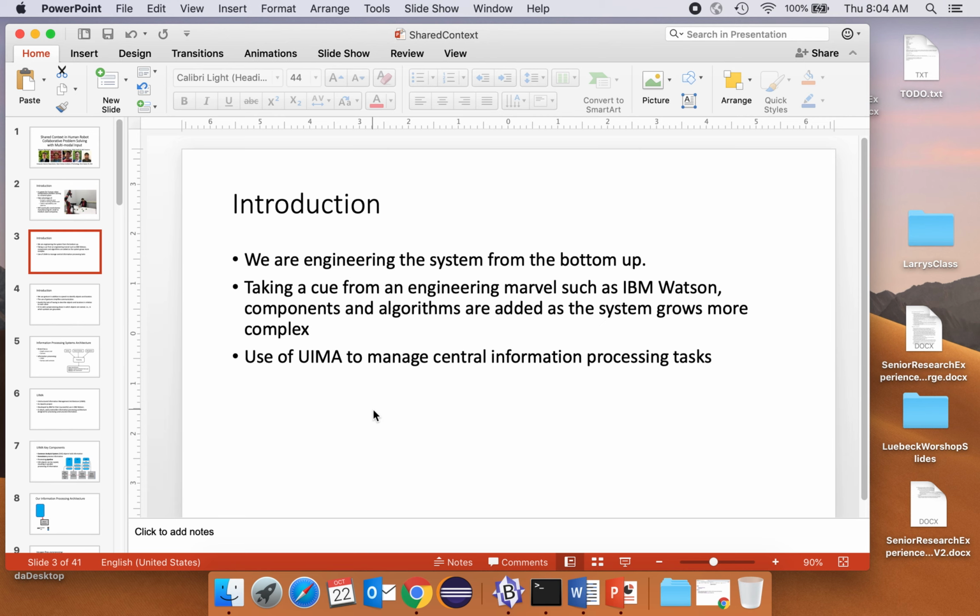What we are doing is engineering a system from the bottom up. So we don't have a theory that we want to prove and for which we build the system. The objective is we build the system, and if we discover that we need something else, well, we'll figure out what else we need to improve it. Ideally find some existing packages, include them, and if not, build it ourselves.